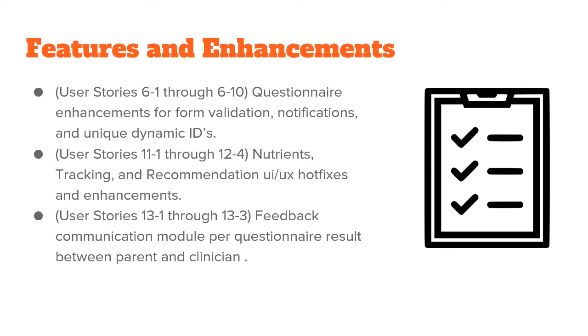So that was the first. The second set revolved around all the nutrient tracking and recommendation hot fixes and enhancements, quite a few. That was a good one. And we added a feature revolving around the communication between the parent and the clinician after a questionnaire is submitted. So some forms going back and forth.